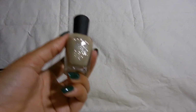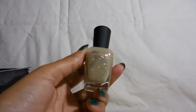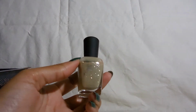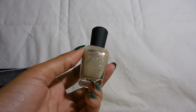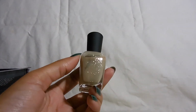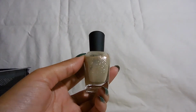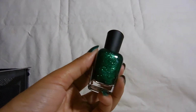This is another one, and this one is Godiva, and this is just a nude. I do prefer these regular, like their traditional pixie dusts over their magical pixie dusts because I feel like these are a little bit easier to work with, and I just like that kind of uniform glitter. It's so pretty. So this one's Godiva. This one was on the sheer side, but it's really gorgeous, and since it's a pixie dust, it dries really quickly, so it was really no fuss. So that's Godiva.